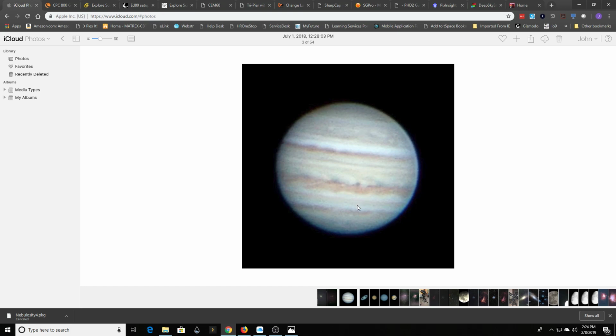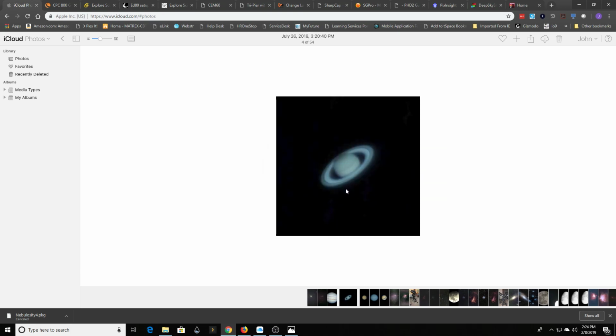And that's when I got an atmospheric dispersion corrector and started playing around with it. And that led me to getting better pictures of Saturn. I literally jumped up and down when I got this and finished processing it, and you could see the Cassini division all the way across.